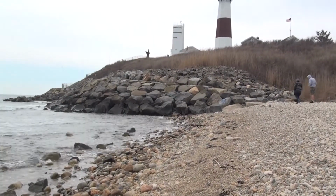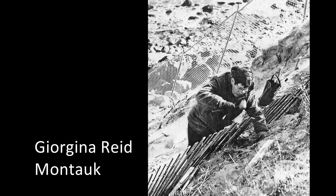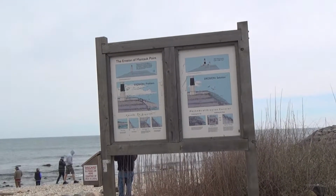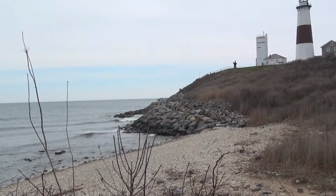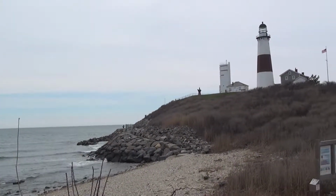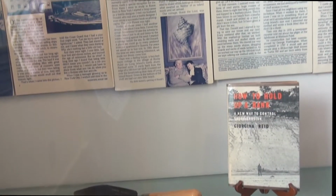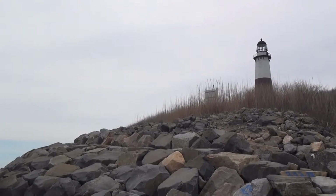Georgina Reed lived nearby and suffered the effects of coastal soil erosion on her own property. She saved her home and patented a technique called reed trench terracing, which fills in the trenches that are carved by erosion with reeds and beach debris. This method was employed around Montauk Point and detailed in an article with the funny name, How to Hold Up a Bank. Though this has helped to slow down the process, erosion still threatens the lighthouse.